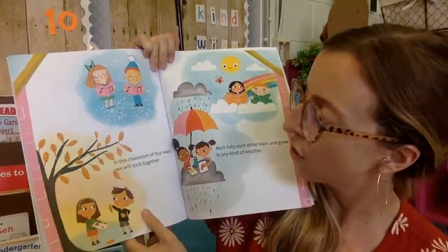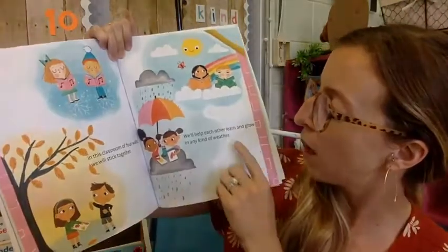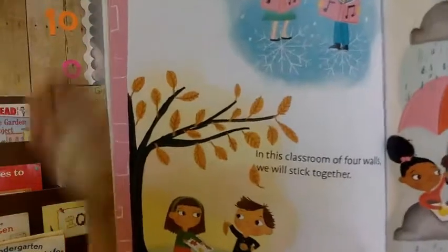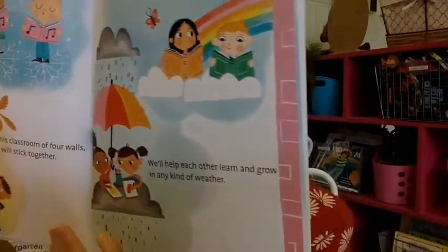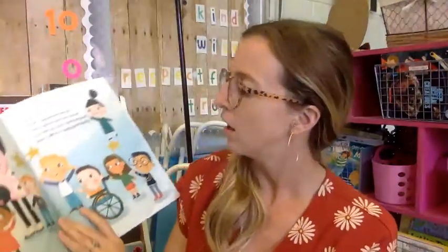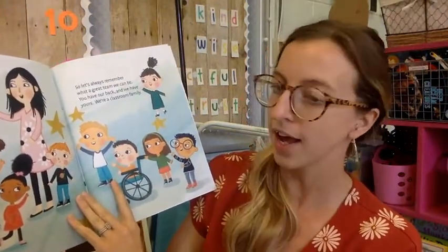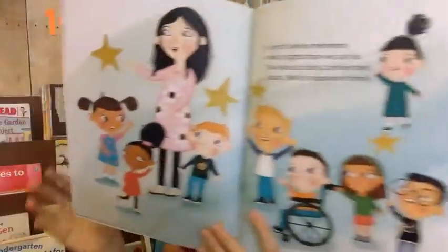In this classroom of 4 walls, we stick together. We help each other learn and grow in any kind of weather. So let's always remember what a great team we can be. You have our back and we have yours. We are a classroom family.